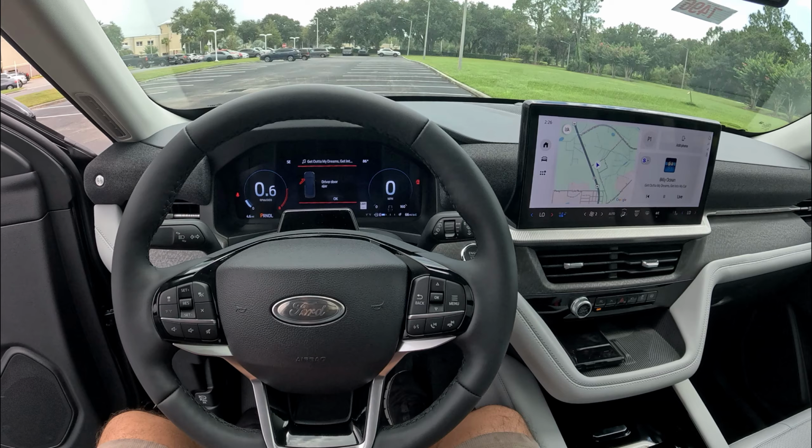Coming along the side, guys, basically the same wheel, entire package, 21-inch wheels, 275s in the back. Coming here to the rear, we got the restyled taillights.